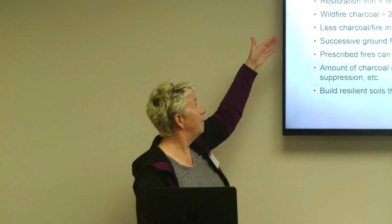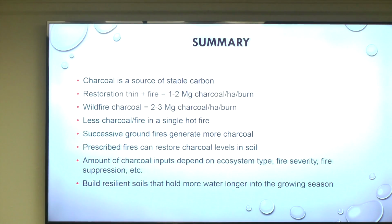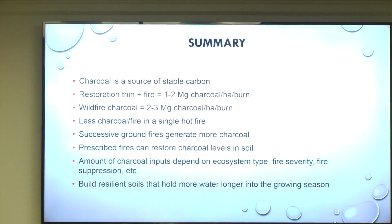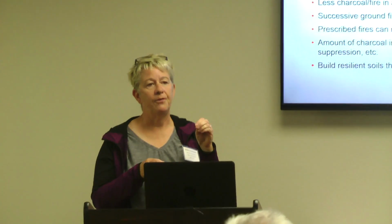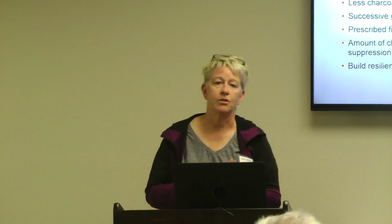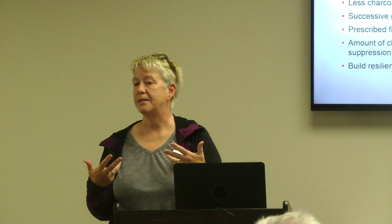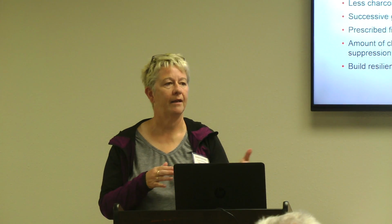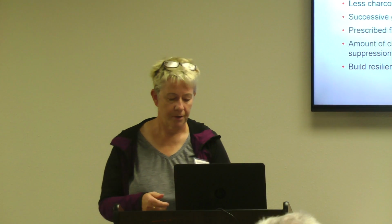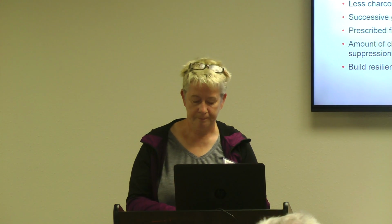So, my big summary. Charcoal is a great stable source of carbon in the soil, and we can add carbon like nobody's business with prescribed fire and wildfire. Those are the key things to keep in mind, particularly in ways that help us store water and maintain water in the ecosystem. From my point of view, it's a great way to build resilient soils and resilient forests, because if we can keep water in the soil longer, we also have trees that are healthier and better able to resist disease and insects, and aren't so prone to dying when the fires come through and are not drought stressed. So it's a lot of benefits that we can see by adding charcoal to forest soils.